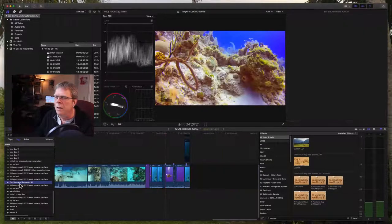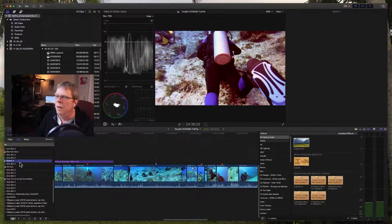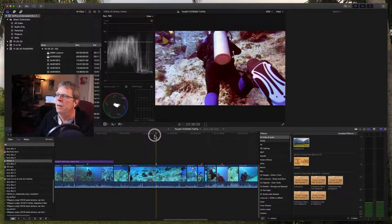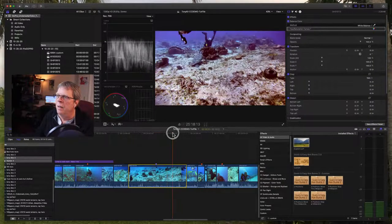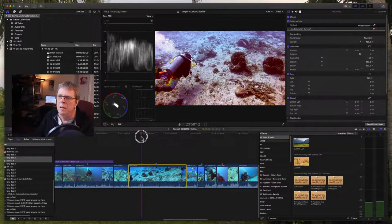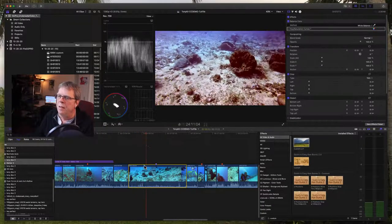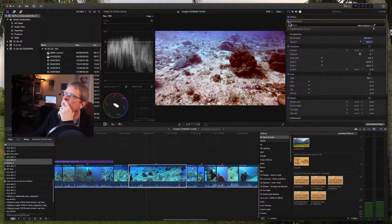Let's see, what do we got here? Okay, this is where I wanted to go. Now, we get a little deeper here. Things get a little trickier. And I'm in, I call it Curse of Auto Land. Again, I had to do some things to it. If I take off the correction, that's where it's coming in. Everything is blue, white balance, I get it back.